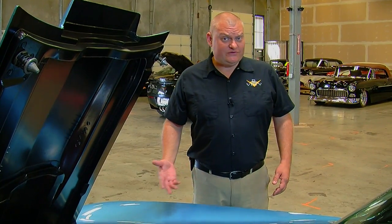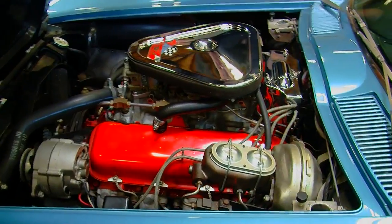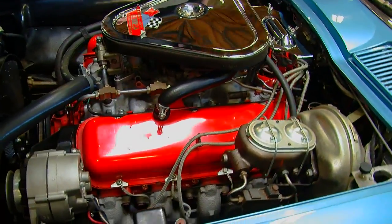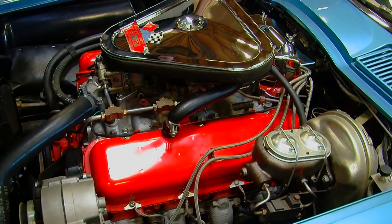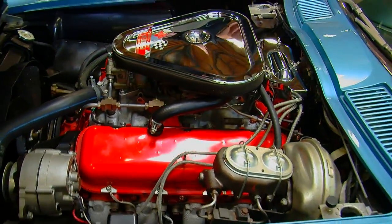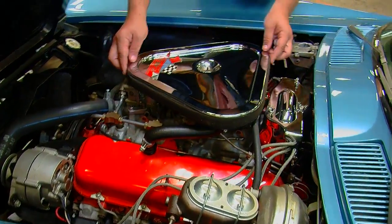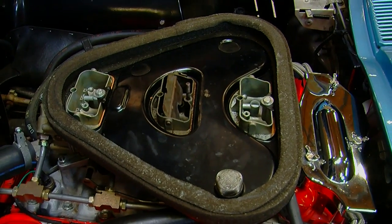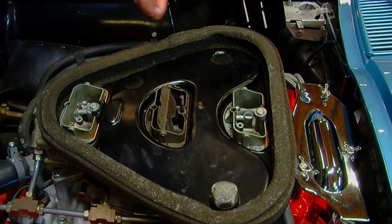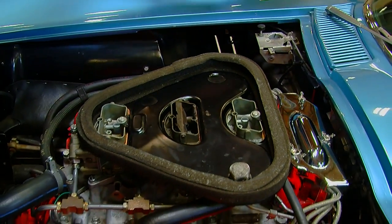Part of the fun of this Roadster is right here. This is RPO code L71, which is a 427 cubic inch V8. It's rated at 435 horsepower. It's 11:1 compression. It's got an aluminum intake manifold, and it's fed by three two-barrel carburetors, as you can see here under the home plate. Normally when you drive around, you're using the center one, but when you put your foot to the floor, the front and rear open up, and that's when all the fun starts.